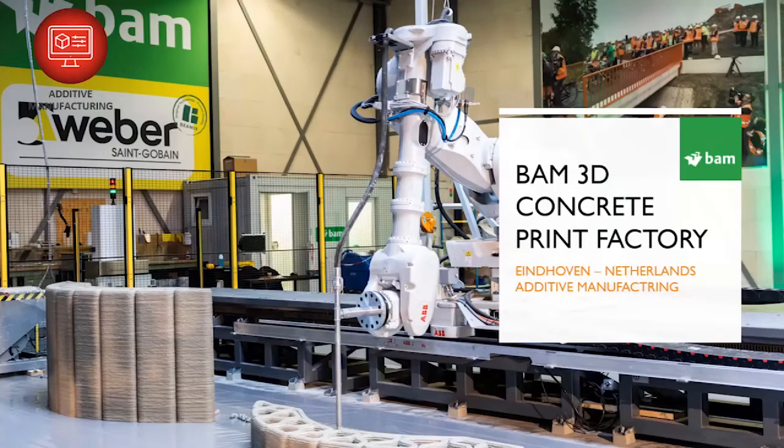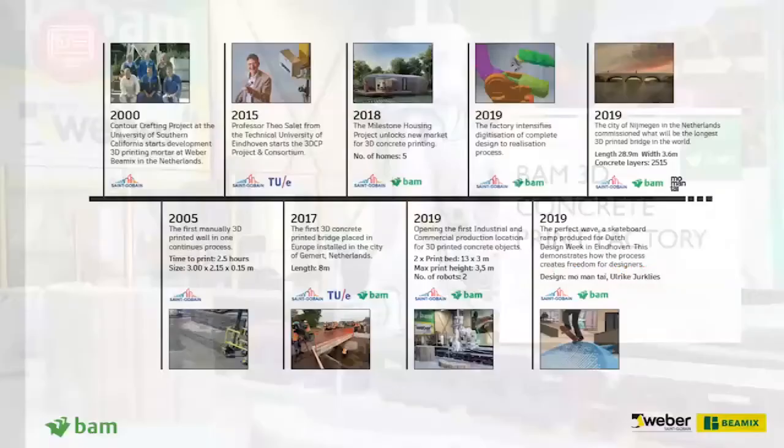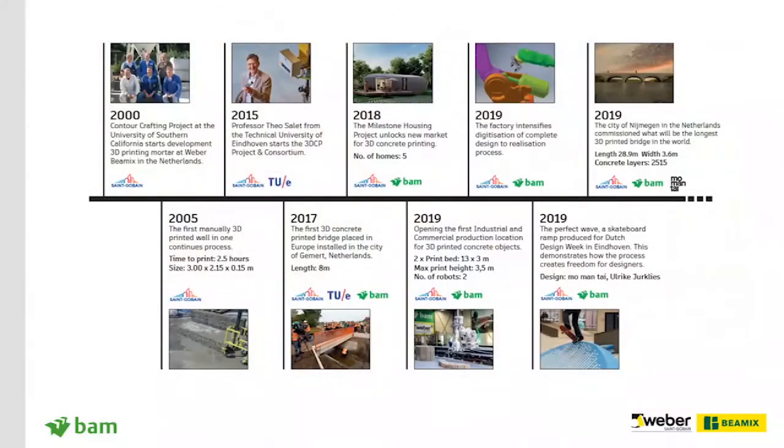So we have a 3D concrete printing factory based in the Netherlands, and this is born out of years of development. This started way back in 2000 with our materials partner, Saint-Gobain, where they developed the mortar mix for 3D concrete printing.